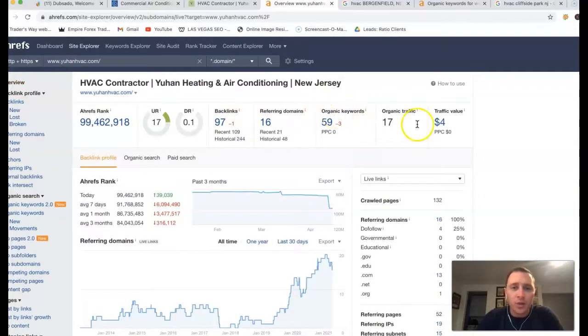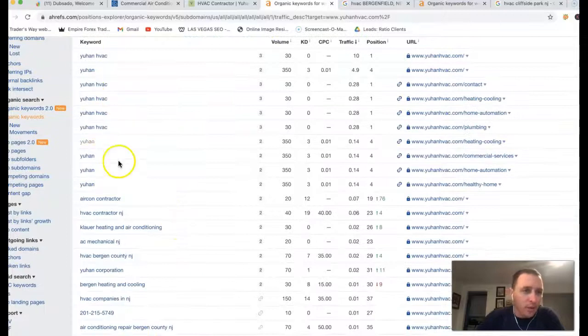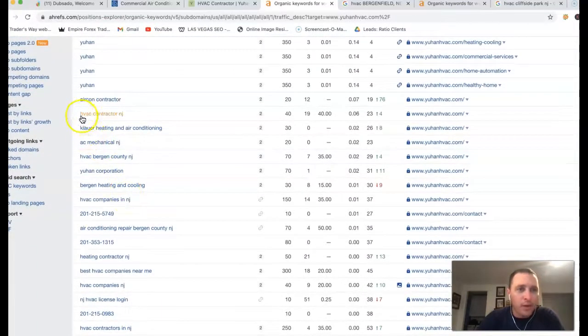59 keywords pushing back about 17 clicks to your website, 16 referring domains pushing back about 97 backlinks. Historically, you've had about 244, and just increasing those quality backlinks is going to help you drive more and more traffic. I'm going to go over a couple of these keywords with you. You've got your name at the very top there. HVAC contractor NJ, there's 40 clicks a month, 23rd position. To get those higher rankings really comes in by those quality backlinks, and probably doing a lot more of them as well.